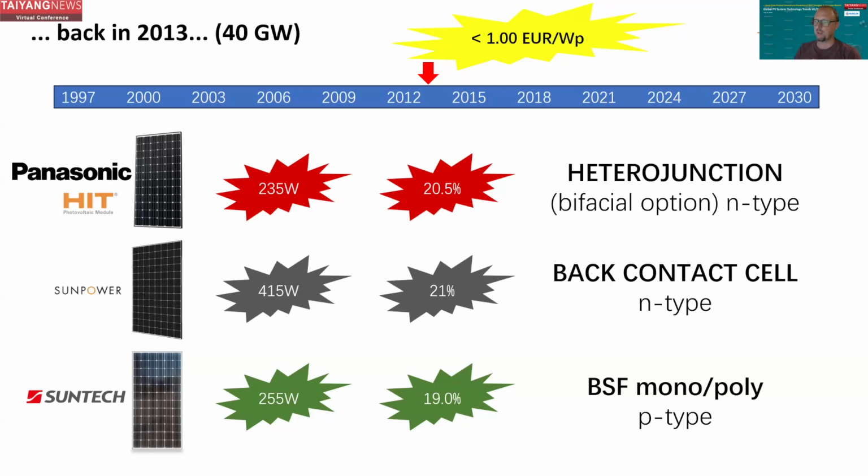But it was already known at the time that heterojunction had a natural bifaciality of the cell of about 97% if you do things right. So that was starting to play a role in the thinking of the people. And the gap to BSF was widening. This gap that was bigger and bigger motivated the introduction of PERC into the equation.